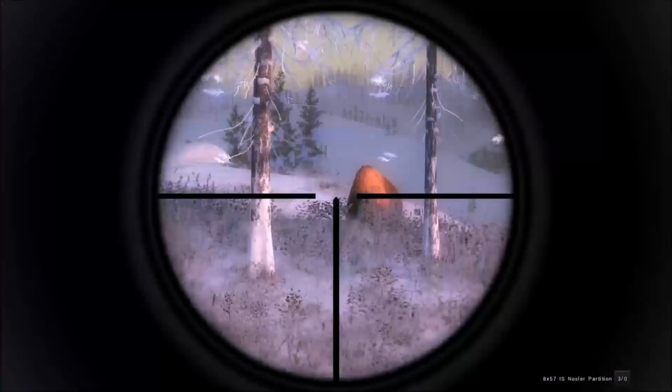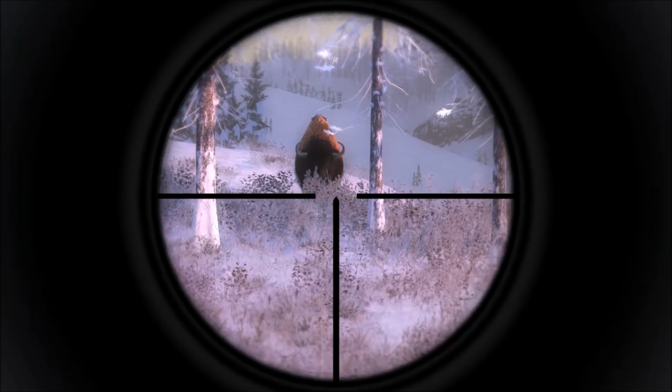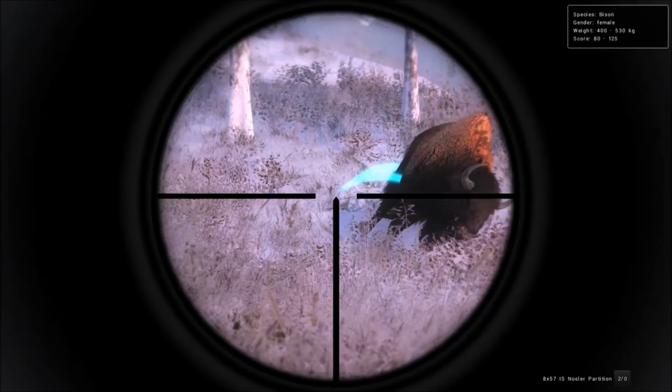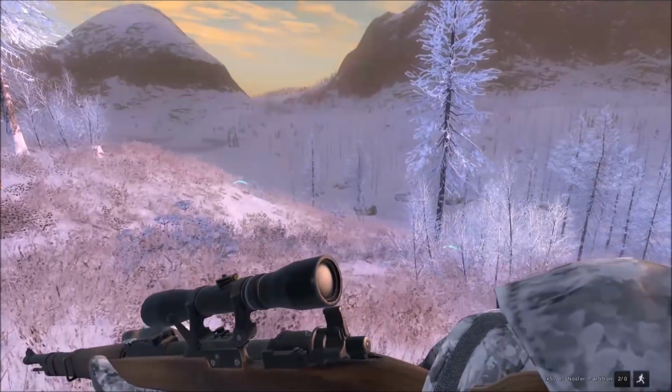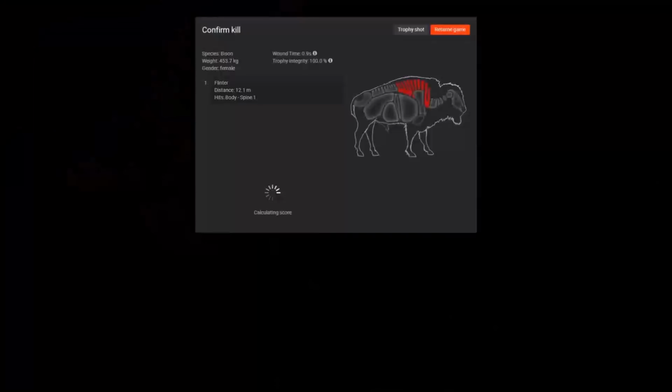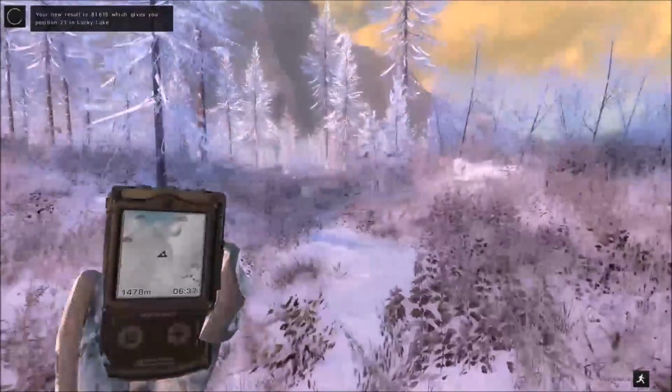Alright, looks like she's ready to charge us. And down she goes. Spine's a pretty easy place to drop bison. You gotta get them spined to actually kill them. They get about a 1-second wound time and then go down. 101 score for our female.